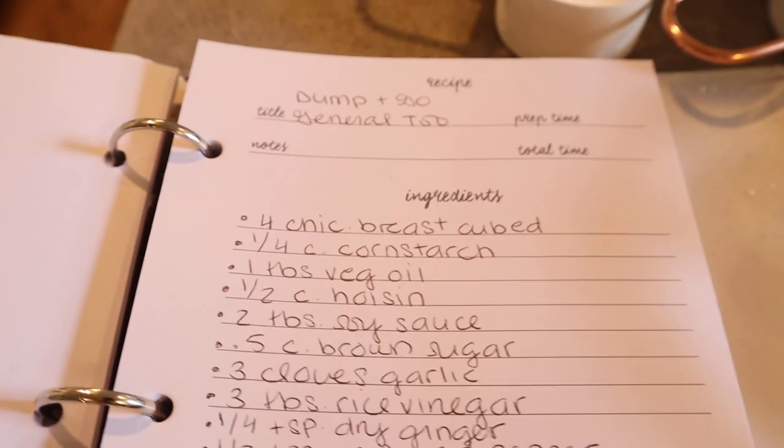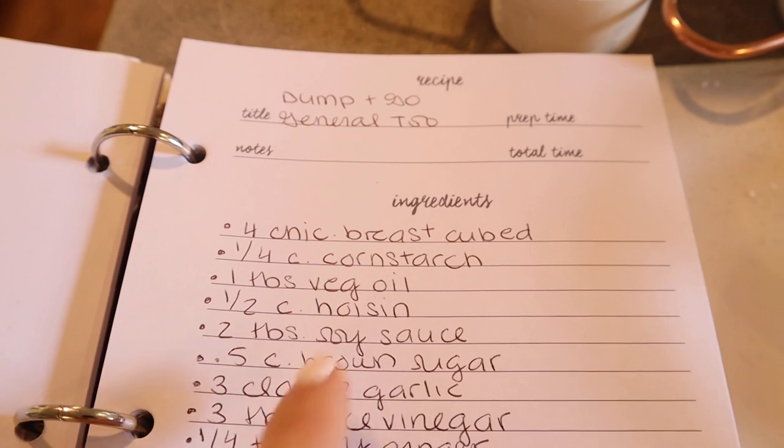Hey guys, so welcome back to day two of a dump and go crock pot meal. Last night's dessert, by the way, was amazing. It was so good. But today we are making a kind of dump and go General Tso's chicken. So for this recipe, you're gonna need 4 chicken breasts.